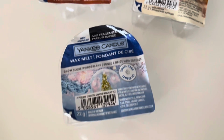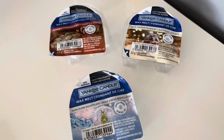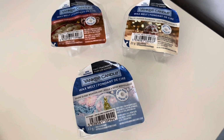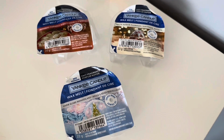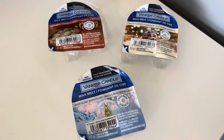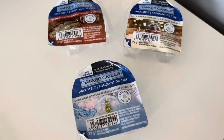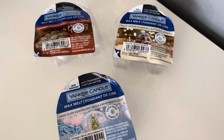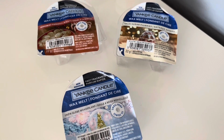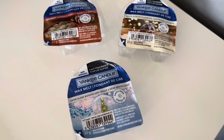So you can see I've got these all in the wax melt format. These are £1.99 on the Yankee Candle website. You can get them a little bit cheaper on websites such as Temptation Gifts and Candles Direct. But these are also available in a large jar and a medium jar, and the wax melt, obviously. Peppermint Pinwheels is actually only available in a wax melt on the website at the moment. But Spun Sugar Flurries and Snow Globe Wonderland, you can get them as a large or medium jar too.